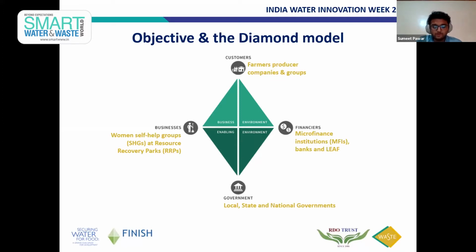And the government was engaged in the demand creation and awareness raising activities at a household level for the source segregation, and also provided the basic infrastructure for the establishment of the resource recovery plants. And resource recovery plants are owned by the local town panchayat, and they're operated by women self-help groups.